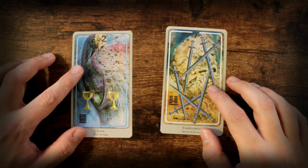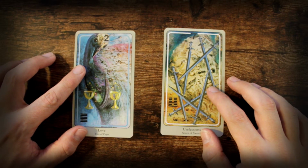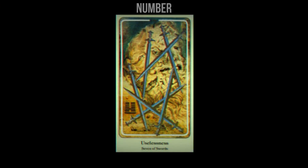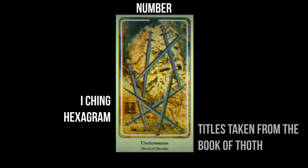Let's take a look at one of these and talk about the structure of the numbered cards in the Haindl Tarot. Each card is of course numbered here at the top. Each numbered card also contains an I Ching symbol in one of the corners or in the center. The titles at the bottom of the cards are translated English from the German translation of the names found in Crowley's Book of Thoth, but nearly half of the cards have since been revised with new titles chosen by Haindl. Rachel Pollack includes these new titles in her book on the Minor Arcana.